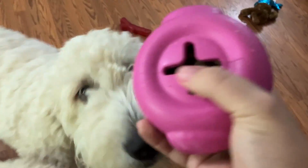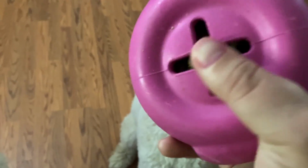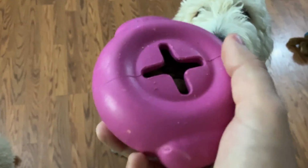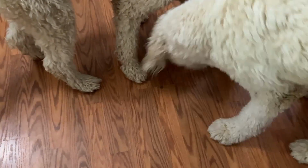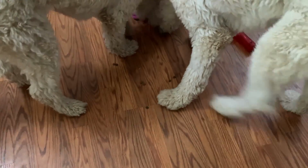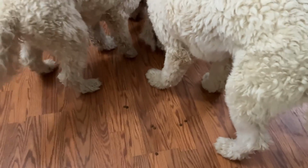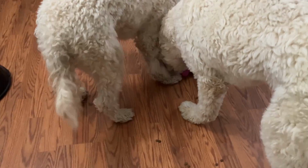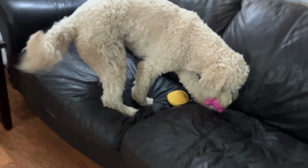Some of their kibble, and this one is to see how they do with it. It did hold very comfortably about half a cup of kibble in the large dog one, so we're gonna... I like this toy, she said fine.